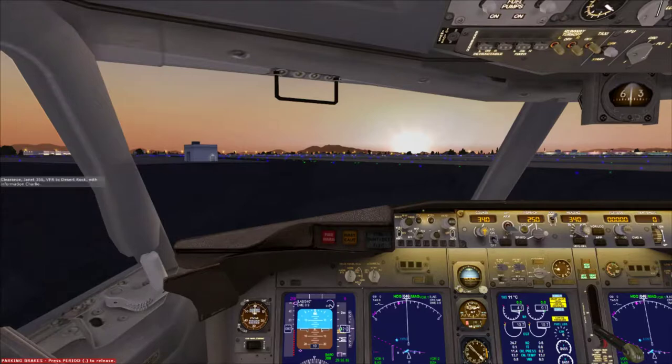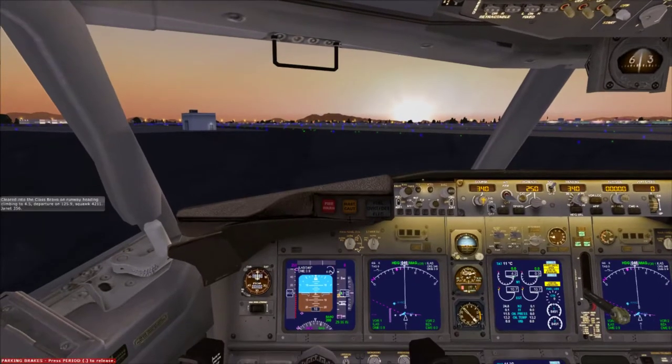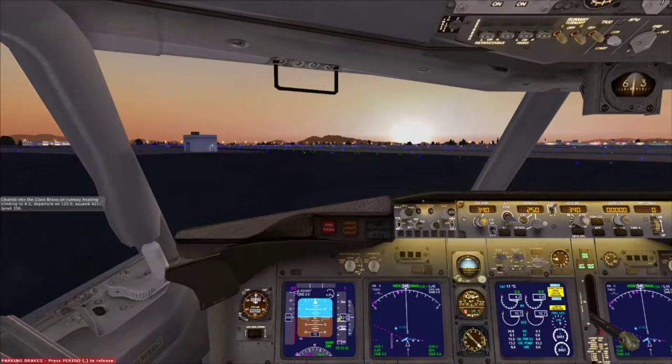Clearance, Janet 356, VFR to Desert Rock with information Charlie. Janet 356, you're cleared into the Las Vegas Class Bravo airspace. Fly runway heading, maintain 4,500. Departure frequency will be 125.9. Squawk 4211. Cleared into the Class Bravo on runway heading, climbing to 4.5. Departure on 125.9, squawk 4211. Janet 356, readback is correct. Contact ground when ready to taxi.